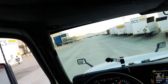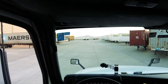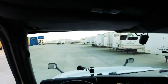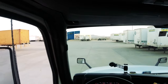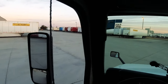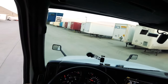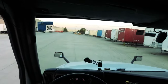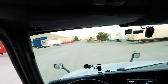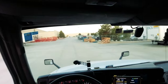As long as you follow the rules and check everything you're supposed to check and drive as safely as you can. At the end of the day, that's all that matters, man. One thing that I always say is, I'd rather get home late or get to my destination late than not get there at all. Because no load is worth your life, or anybody else's life.